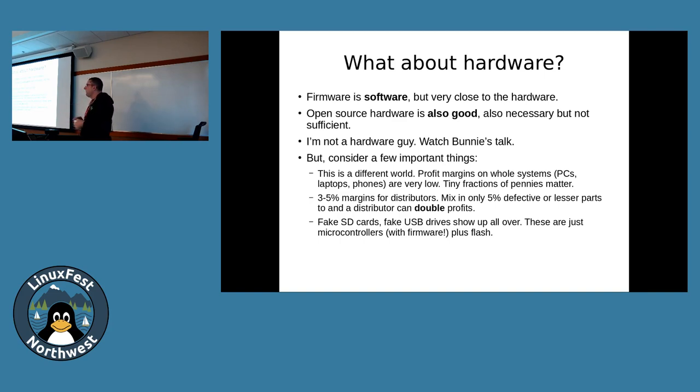The hardware world is a crazy different world from what you're used to. Profit margins on whole systems are very low. When you start getting into microcontrollers and little memory chips and components, transistors, capacitors, and so on, tiny fractions of pennies matter a big deal. If you can shave off just a few fractions of pennies across hundreds of thousands of components, it really adds up. Bunny mentions 3-5% margin is typical for a distributor.